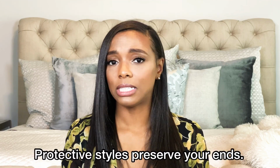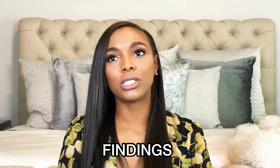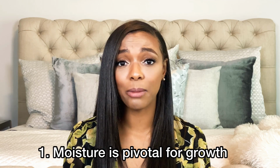When your hair's in a protective style, it's not rubbing up against your clothes, it's not rubbing up against your pillow, it's never exposed to the elements, so my hair is just in really, really good condition and I don't need a trim. It's a good surprise, but a surprise nonetheless. Most notably, what I've learned in the last 3 months is that moisture inside and out is pivotal to hair growth and can stop breakage for sure.